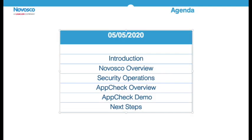Just a brief overview of what we're going to achieve today. A brief introduction of Novasco, what our security operations center looks like, an AppCheck overview, the AppCheck demo, and then some next steps around that.